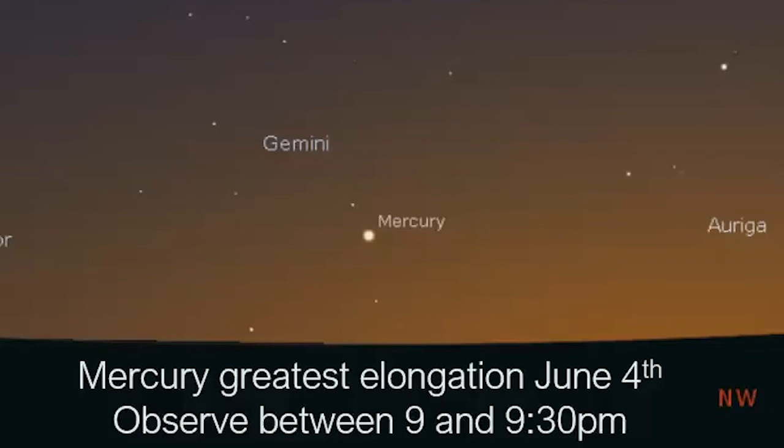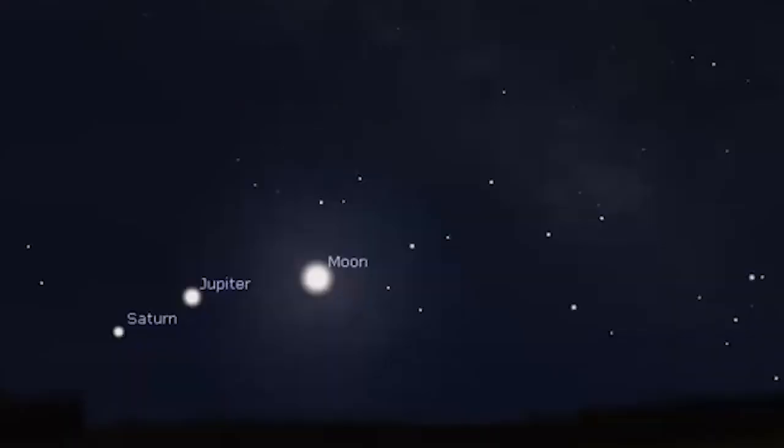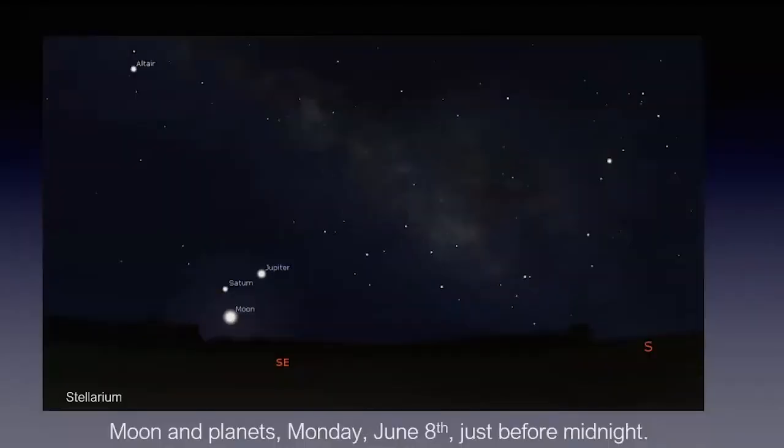constellation Gemini, the Twins. We've been talking about the giant planets Jupiter and Saturn as morning objects, but they are beginning to be a part of our late evening. If you are outside about midnight on June 7th, they both will be rising out of the eastern horizon, along with the now waning gibbous moon. The next night, they will be there again, but notice where the moon is now.